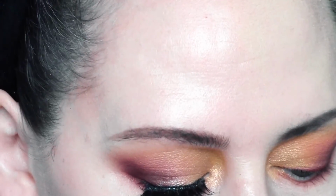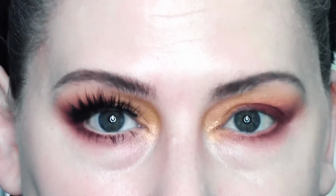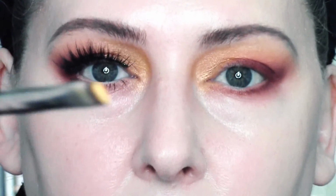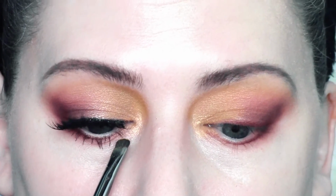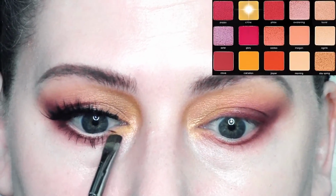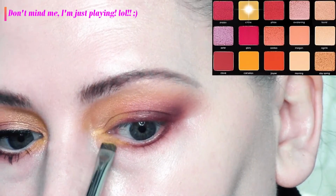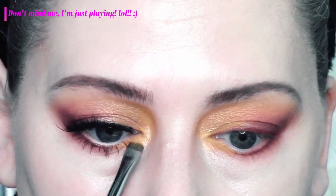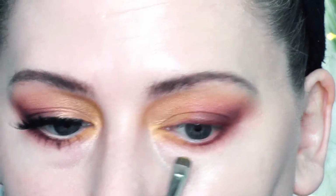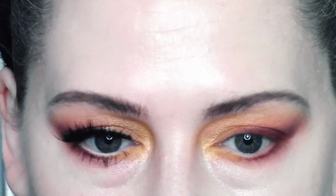Looking at this look, you guys, I think I actually want to go back into the color Citrine, or Citrine, how do you say that? Anyway, I'm going to go back into that bright yellow color. I'm going to get that on the tip of that Morphe detailing brush, and I'm going to bring that in on the lower lash line and inner corner, just a little bit on the bottom, on both eyes. That's better. Just wanted a little more of that pop of yellow.